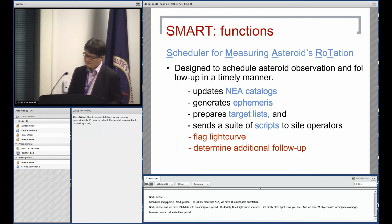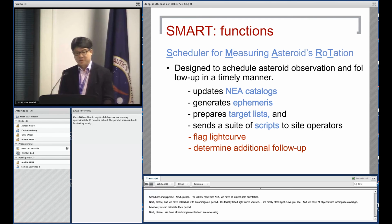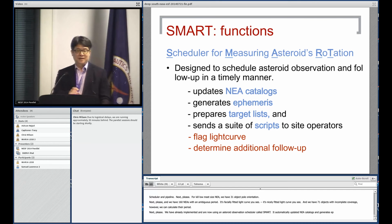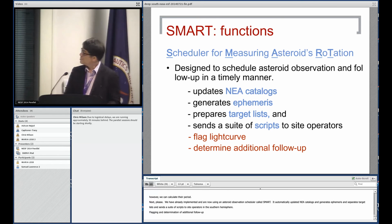Next, please. We have already implemented and are now using an asteroid observation scheduler called SMART. It automatically updates annual catalogs, generates ephemeris, prepares target lists, and sends a suite of scripts to the site operators at the 3 sites in the southern hemisphere. Yet flagging and determination of additional follow-up remain as human labor.